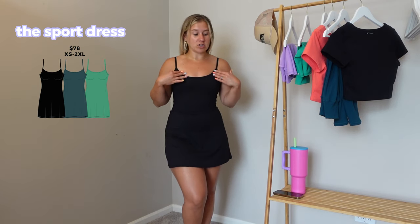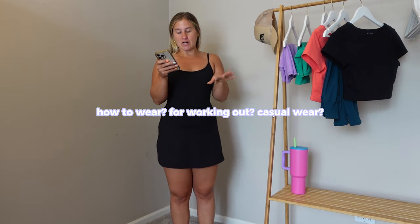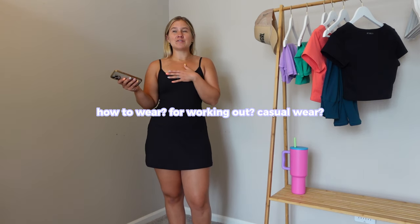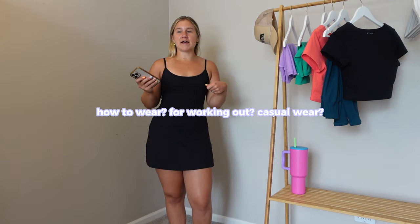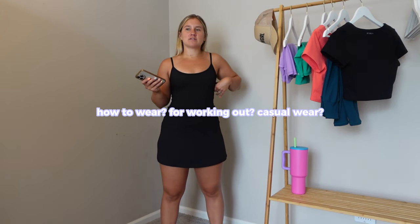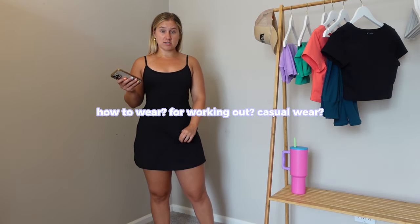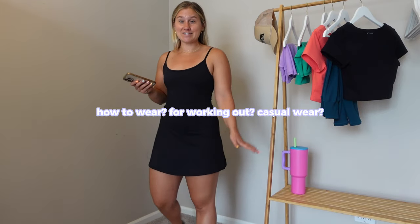I love this dress. Tell me more about the sport dress for working out, casual, how to pee. So I definitely think you could work out in this. For me personally, I don't think I'd wear it for a weightlifting session, more so for a tennis match, or if Clay and I are going for a walk, more casual activewear versus going to lift heavy. But if you're about wearing dresses to the gym, pop off, because I don't have that confidence yet, to be honest.